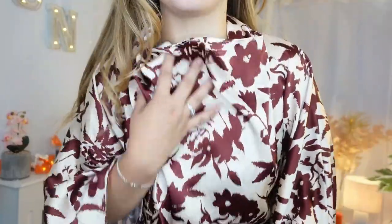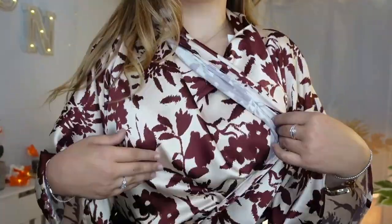This here is like a floppy cowl neck. So you've got this really beautiful effect. It literally wraps round. I love the burgundy floor effect. So it's definitely screaming going out vibes. So I really love this little purchase. I think it's a little bit different from some of the others and it's cute.